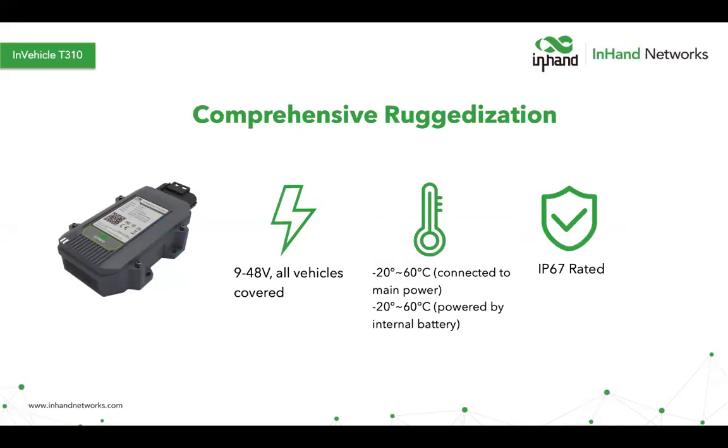On the rugged design part, we have a wide range for the power supply. It's from 9 to 48 volts. Almost all vehicles support this power, so you can just go ahead and install this one in the vehicle. On the hardware design, we have also customized the power circuit for this one, so we don't need to worry about surges from the vehicle.